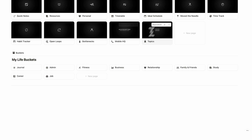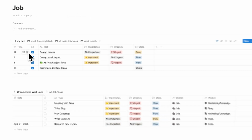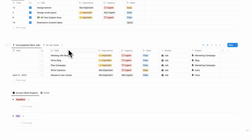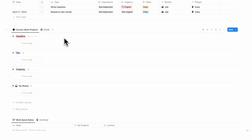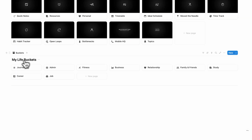So if I scroll down here and click on job, and let's open this up, you can see here under my day, I'm seeing all of the stuff that's to do with my job. And if I scroll down here, I can see all my uncompleted tasks just to do with my job. So this is only the stuff that's been labeled with the bucket of job. Now I won't be distracted with the other areas in my life. This job page here, I can also see my work projects, and I can also see my notes to do with work. So that's how life buckets work.